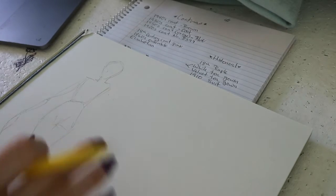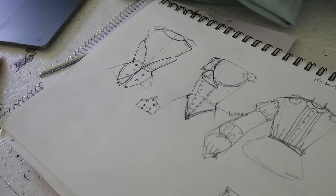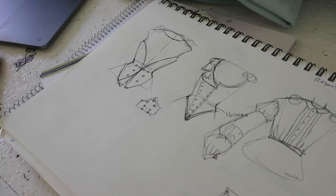Now for the 1860s ensemble, here are my sketches. I've already made them because I've already started on this project.